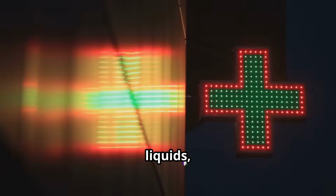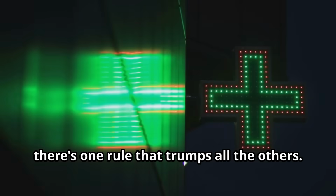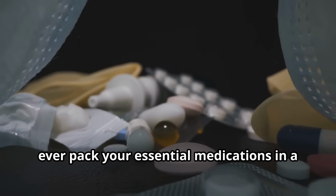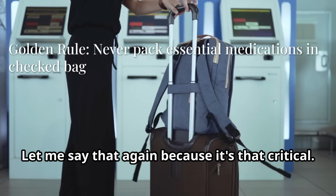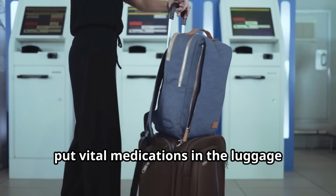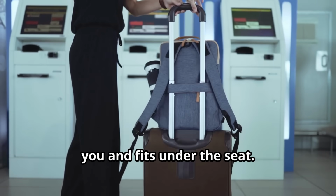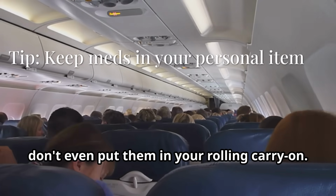Before we get into labels, liquids, or what the TSA allows, there's one rule that trumps all the others. Think of it as the prime directive of traveling with medicine. And it's this: never, ever pack your essential medications in a checked bag. Let me say that again, because it's that critical. Do not, under any circumstances, put vital medications in the luggage you're checking. Your meds belong in your personal item, the backpack or purse that stays with you and fits under the seat. If you can help it, don't even put them in your rolling carry-on.